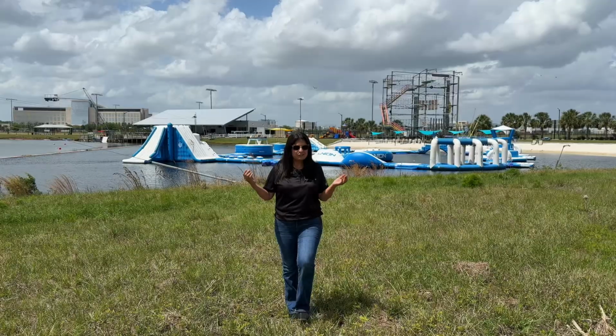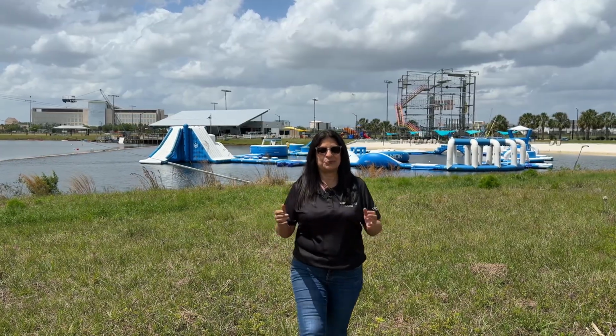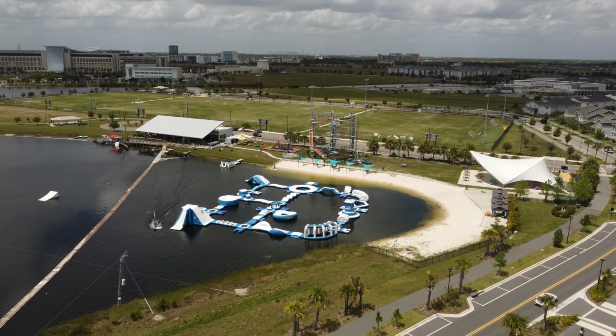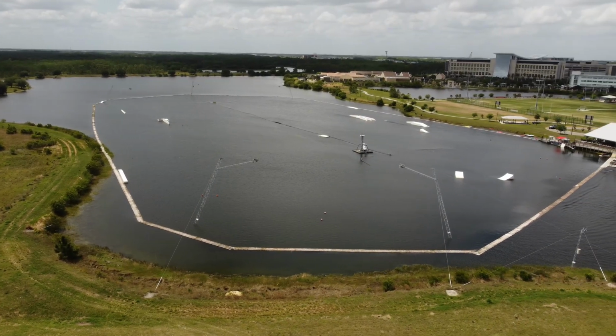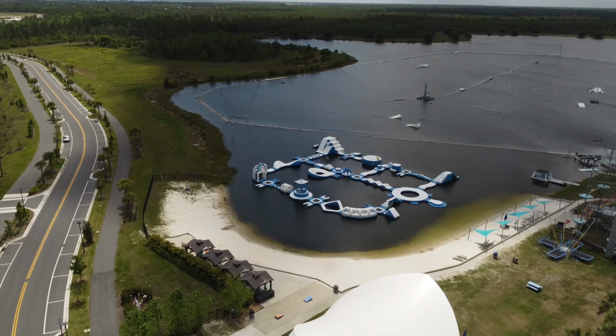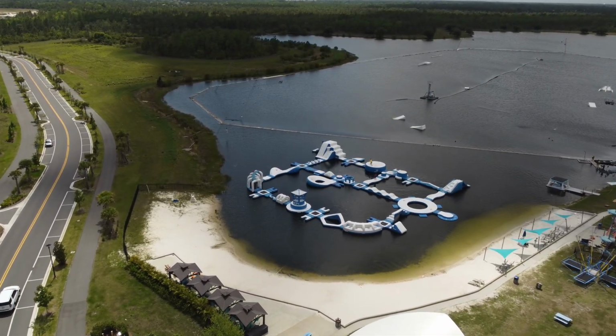Really, really good. And looking for a little bit of adventure here in Lake Nona, we have the Adventure Park. Nona Adventure Park is like an inflatable playground on the water, plus wakeboarding and rope courses. It's awesome for kids, teens, or even adults who want to try something new.